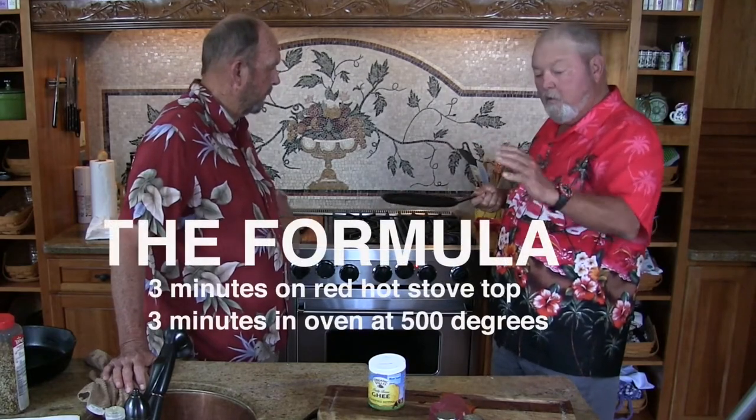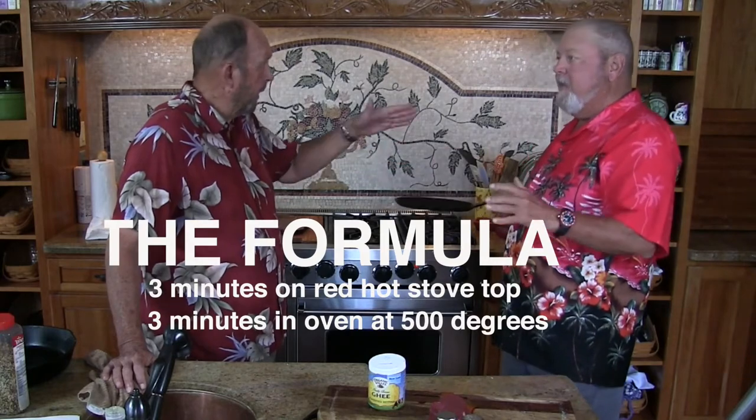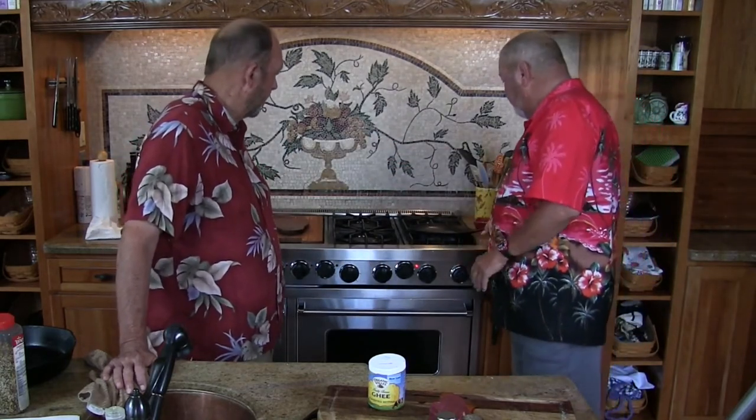3 minutes up and 3 minutes in the oven at 500 degrees. That's the secret. That's the formula. 2 inches, 1.5, 3, okay, 3, 3. Three and three. Three on each side. Okay, that's going to get us to a nice rare.